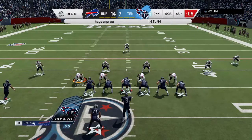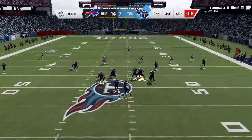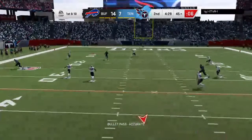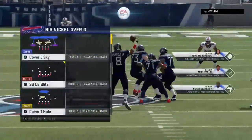Go. Switch. 49, guys. Mike, 49. He'll drop to throw, going for the deep ball, and he bats it away, and it falls down incomplete.